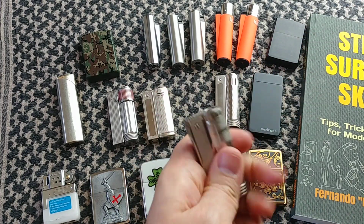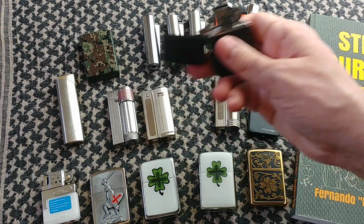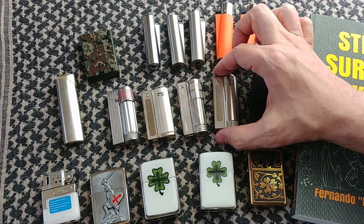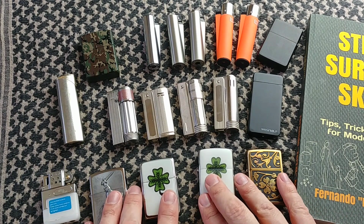How awesome is that? And when you see the movies of the guys going with their Zippos, using it like a torch, no, this is a lot better. Much, much better. IMCOs are as cool as they come. So, in spite of all that, I've always liked Zippos.